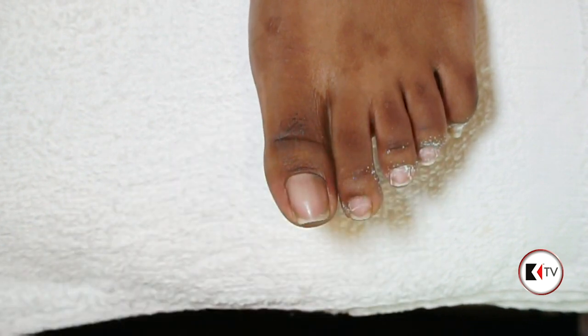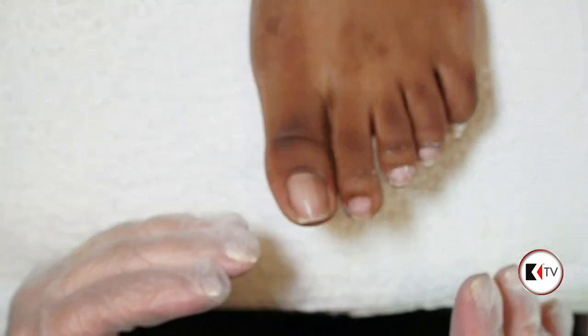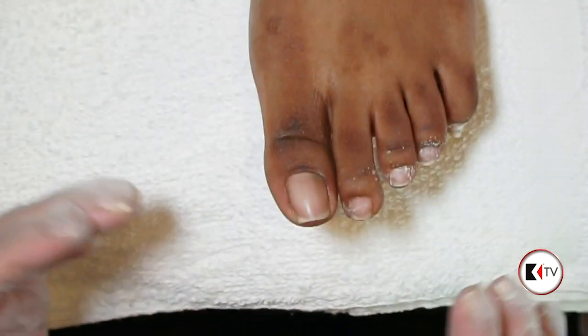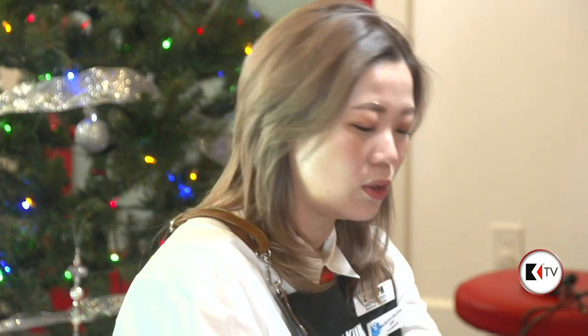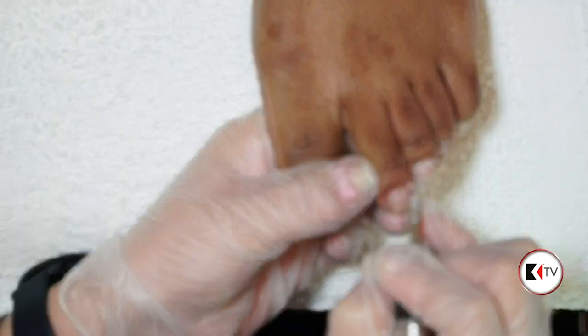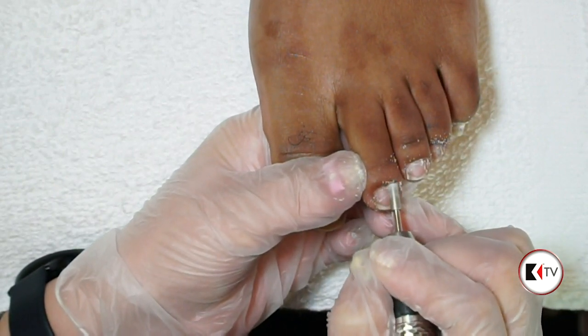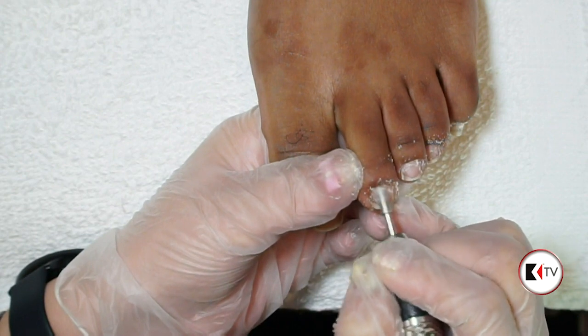So push the cuticle really gently. Then don't use high RPM. It's only 3,000 to 4,000. Yep. That's the click. The important thing: turn the pedal on. Click. That's your speed.